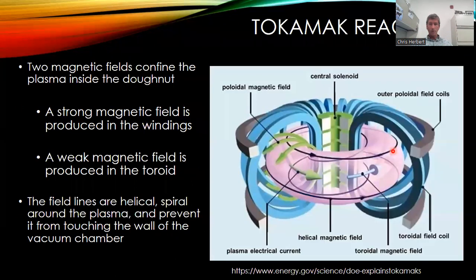And here we have the tokamak, which is this toroidal magnetic confinement device for fusion. And it requires very, very strong magnetic fields. And what it also allows us to do is induce currents within the plasma to actually heat it up.